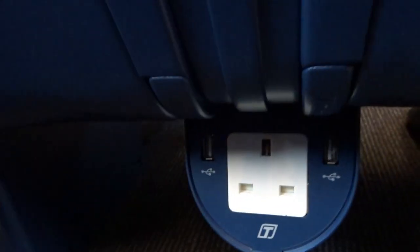Oh, and how could I forget? There's a plug socket, USBs. So I'm going to be charging my phone on this train.